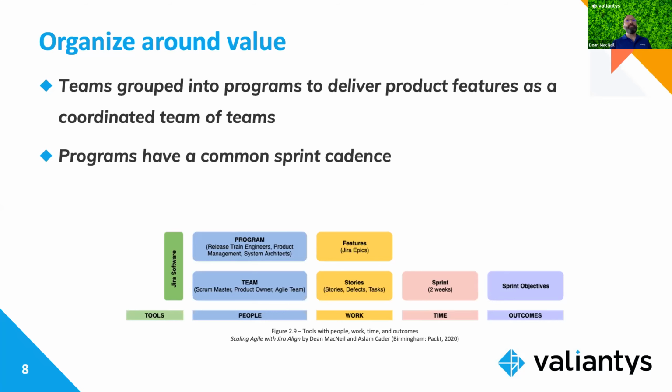And here it's helpful that at least each program or team of teams have a common sprint cadence. And this is so that way the Agile teams in that particular tribe or release train or program, whatever you want to call it, speak the same language. So team A could communicate with team B and say, yeah, we're collaborating on this feature or Jira Epic, and we're going to have our story for your feature. If you're the primary team on that Jira Epic, we're going to deliver it by sprint 2 of Q2.